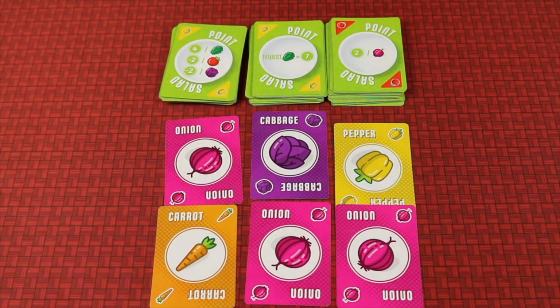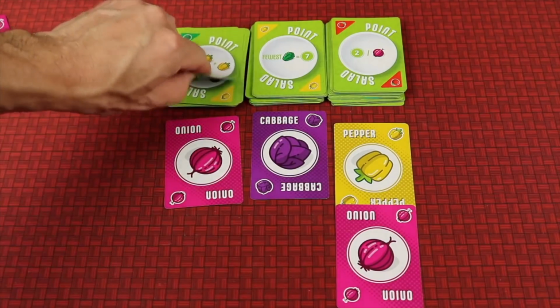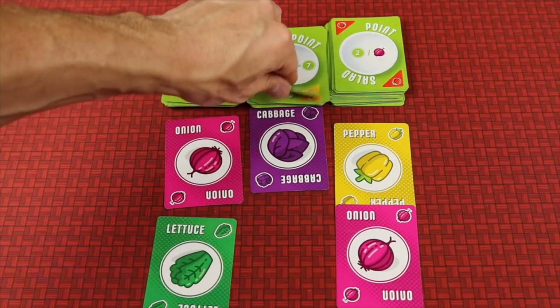You're trying to say, have one of these 3 and you'll get 8 points, right? So now you're trying to collect these things. Oh, tomatoes are worth 3 points, but onions are -1, right? So now you're going to try to avoid those.